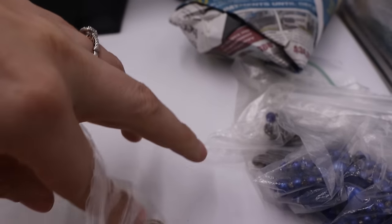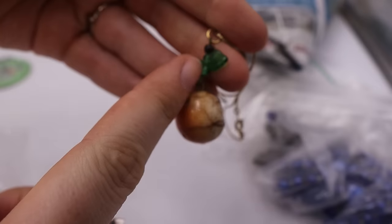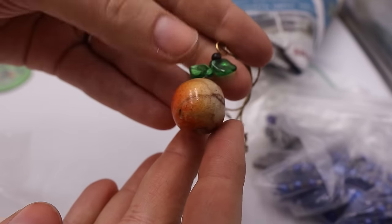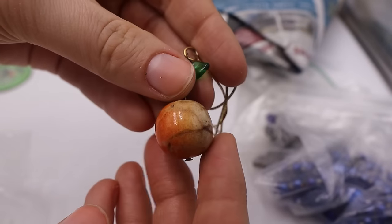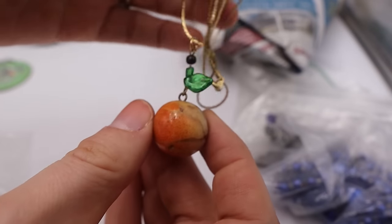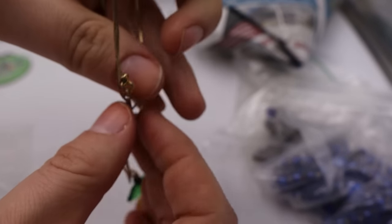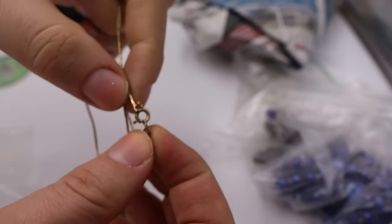Okay, this is really cute. So we have these glass leaves, and then this little peach. What kind of stone is this? It's a natural stone that they turned into a peach. That's really cute. Fruit jewelry does pretty well. So got him or her.